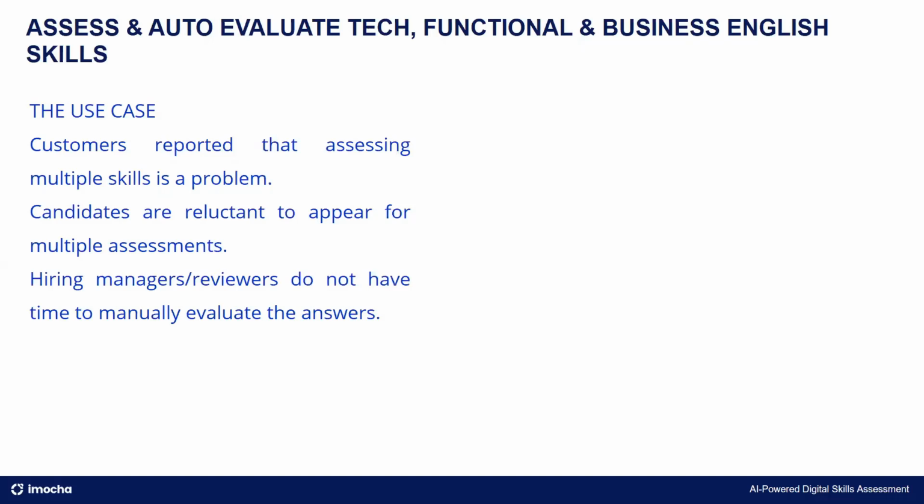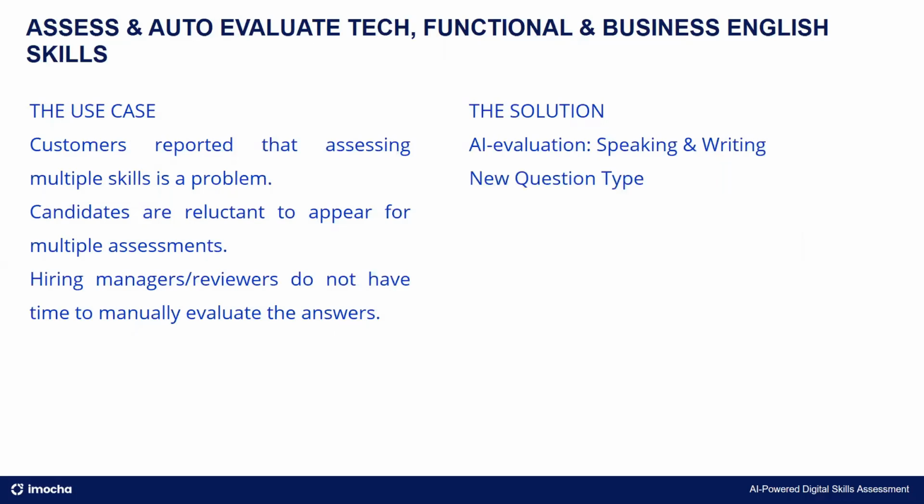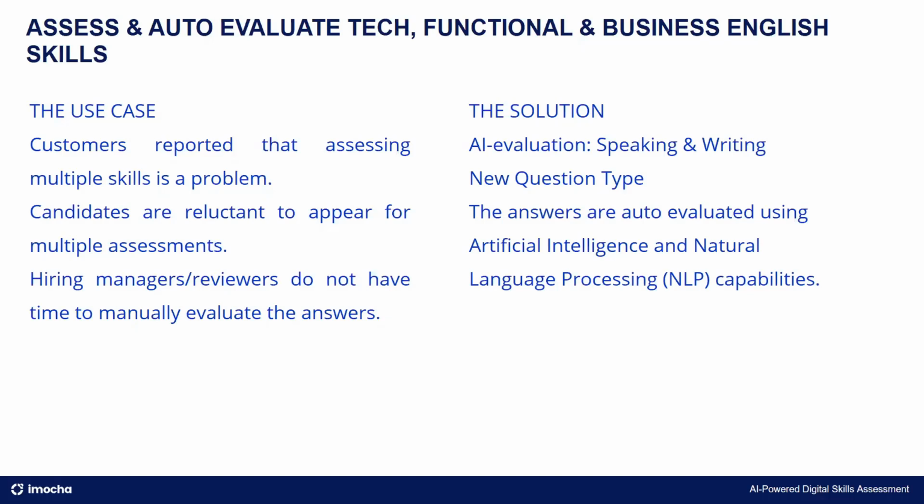So here's how we are solving the problem. We have introduced the AI evaluation, speaking and writing. This is a new question type that we have introduced, and this can be added to any of your assessments. It can be added to iMocha's ready to use tests, or even if you create your own test, this can be added to it. The answers are all auto evaluated using artificial intelligence and natural language processing capabilities. So let me show you a quick demo on the platform.